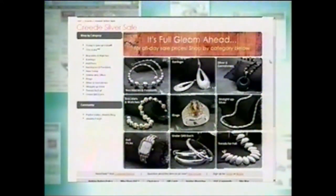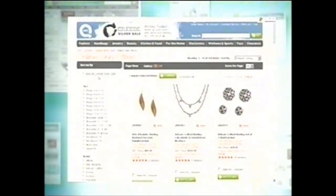By the way, I want to remind you that on QVC.com, you're going to find some very, very special offers that are only online, and those are going to be going on throughout the day. Another great way to enjoy our Creede Silver Strike, so definitely stay online for that.